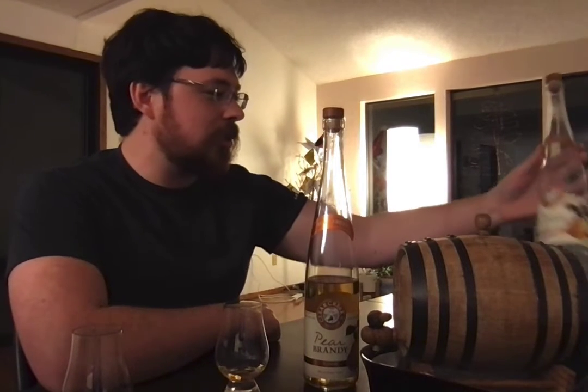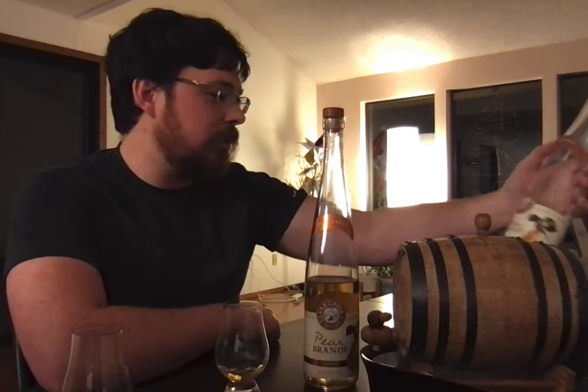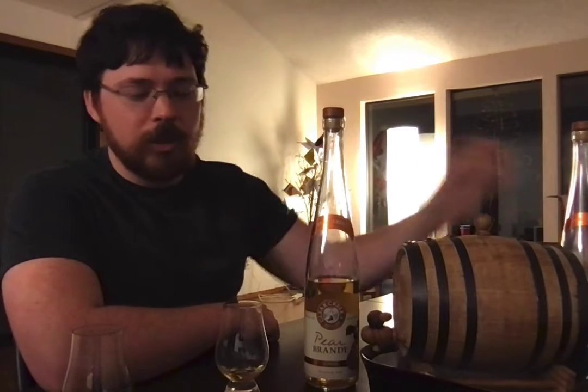I have no idea what proof came out of the barrel. I think the proof of the rye that was in the barrel before is going to be negligible in the aged effect. The pear brandy that went in was 40%. I don't know whether in my house the proof is going up or down, so all I can say is it's probably circa 40%. It still tastes like a spirit.